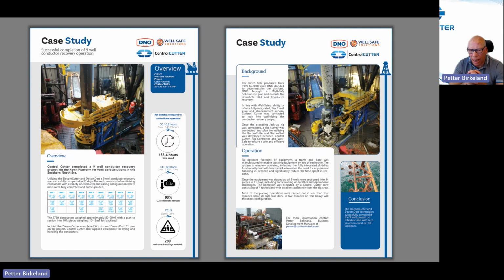What you can also see is that the CO2 was taken down by 93%, which is something that the operators are really keen to see, that we can reduce the CO2 emissions. But by far, if you then look on the lower case there, you can see that we avoided 209 red zone lifting operations using our technology.